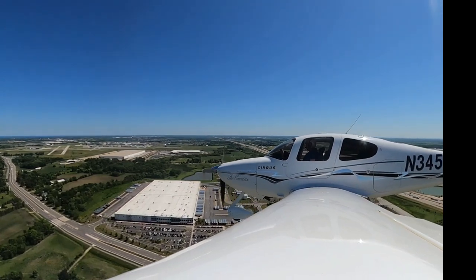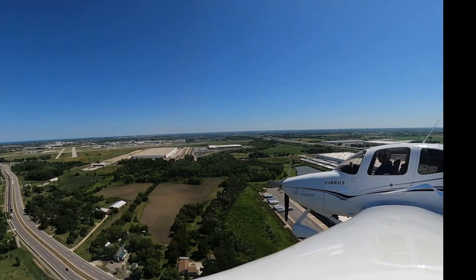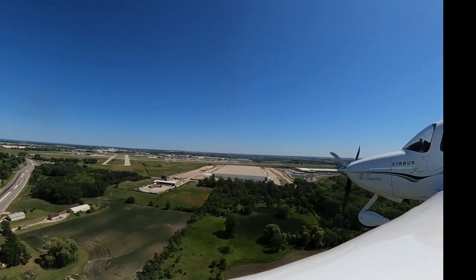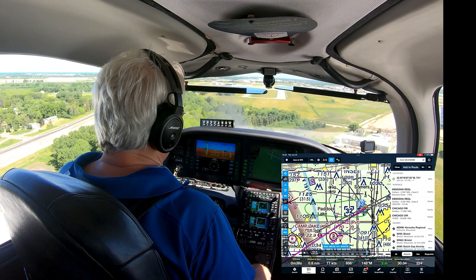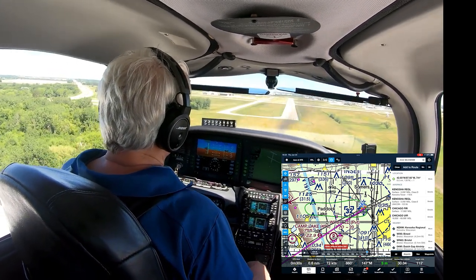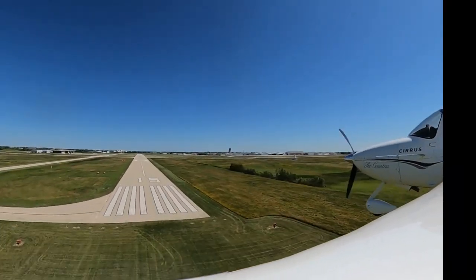Alright, we're lining right up on that runway. That's nice. Last notch of flaps. Short final runway 15. Seven knots, that's fine. Nice stable approach, no big deal. Little high, let's go. Yep. We can slow it down now. Good. And there we go.